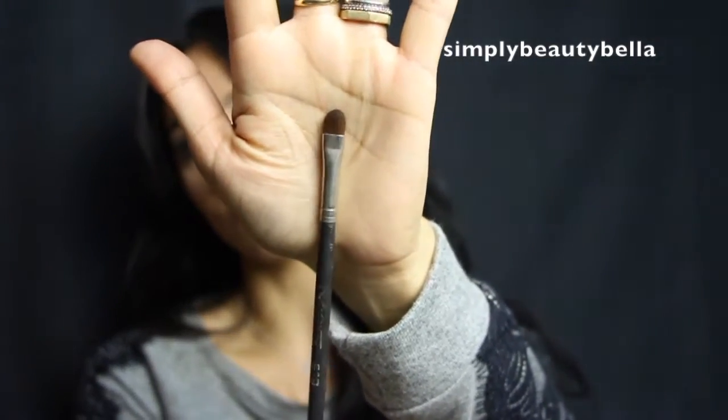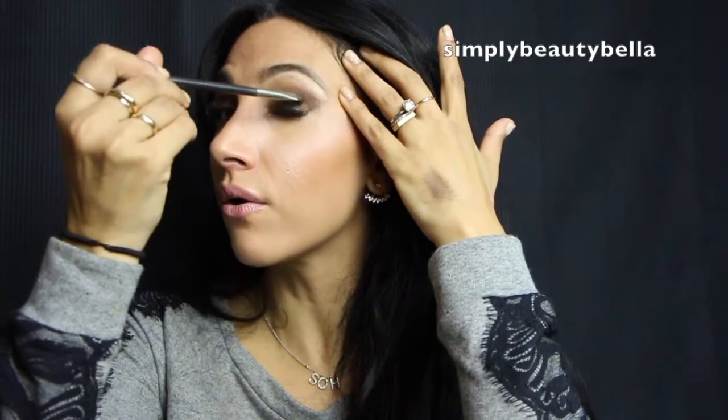My other back brush that I like is my 213. It's just a small brush like this. I use this to pat the eyeshadow on my lid. That's what I use for that.